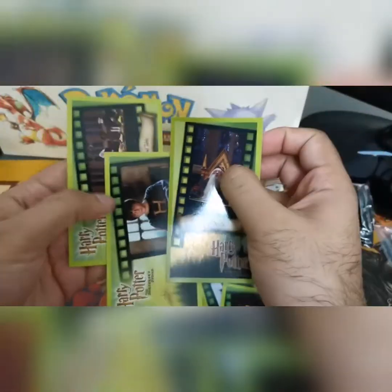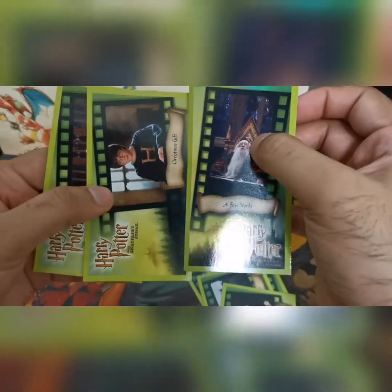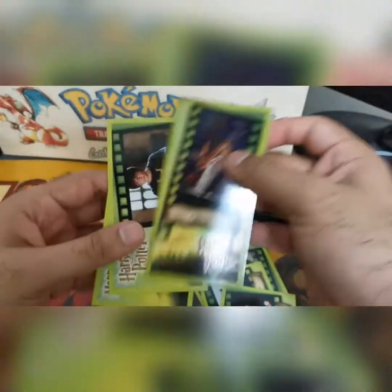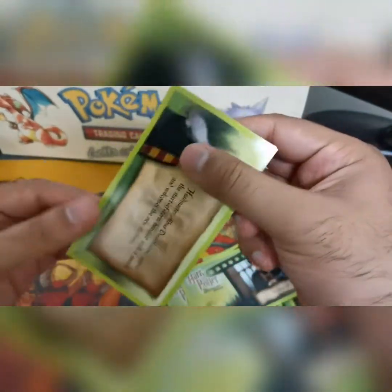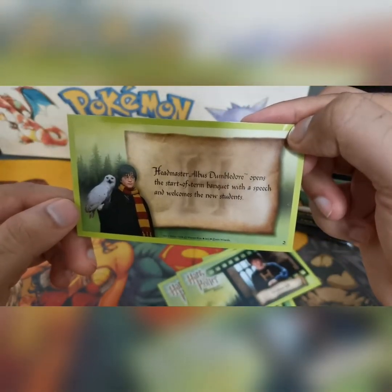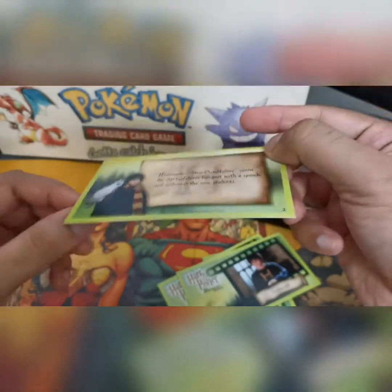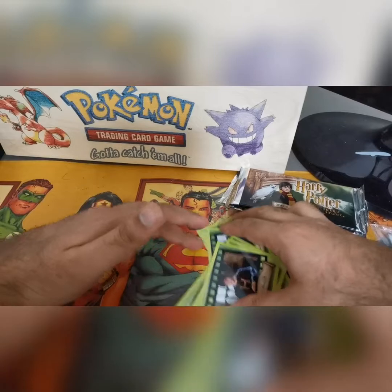But if you compare it to this card, you can see the difference, but it's very close. Okay then. So this is the next holo. A few words. Headmaster Albus Dumbledore opens the start of term banquet with a speech and welcomes new students. Okay, so I guess I've got a good ratio here in terms of the holos I'm pulling.